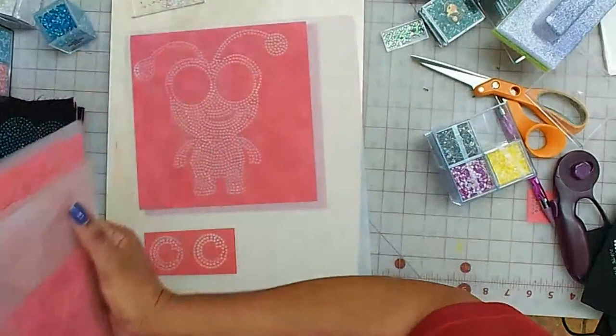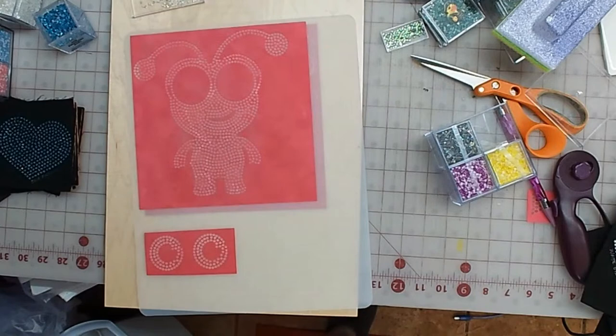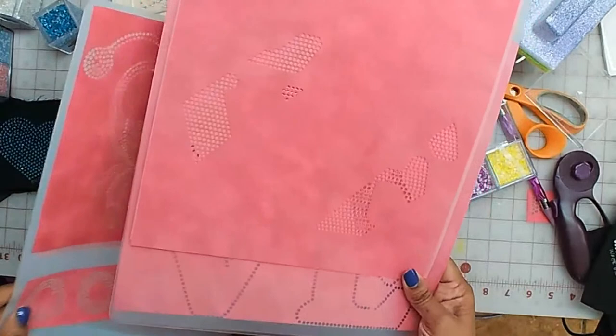You know what? That's what I'm going to bling. Shoot, I'm going to bling Patrice's design. That's what I'm going to do, because I cut out her template and I didn't get to make it. So I'm going to make her design. I hate to do y'all like that.